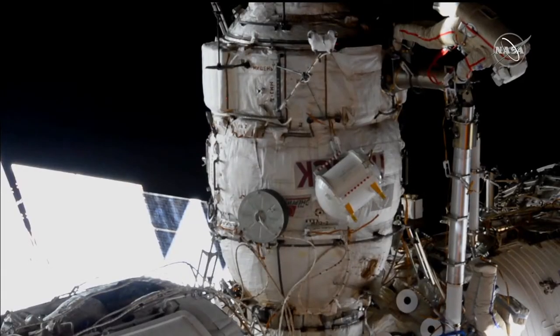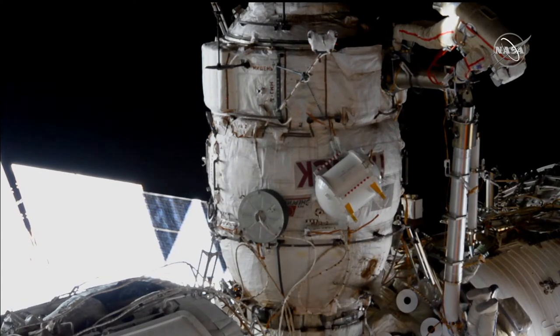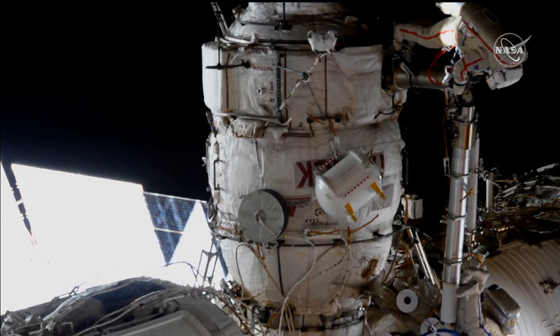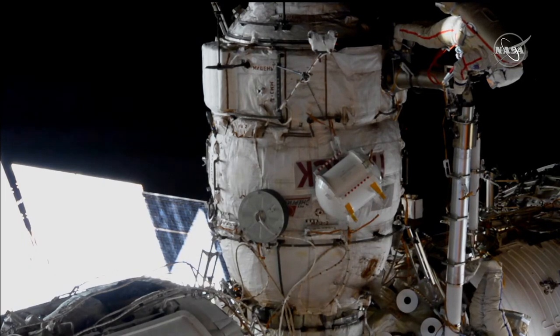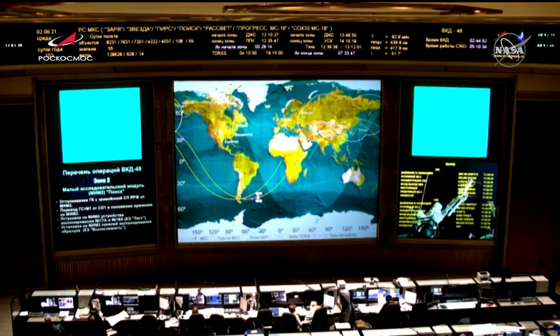Yes. The lanyard and the antenna are located in such a way. You can see the Strela boom on the right side of your screen. This is about a 55-foot-long boom. At the top is Oleg Novicki, Piotr Dubrov at the bottom, as they will work in tandem to disconnect the bottom of that boom from the pier's docking compartment and retract the boom so that it can be stowed on the side of the Poisk module.